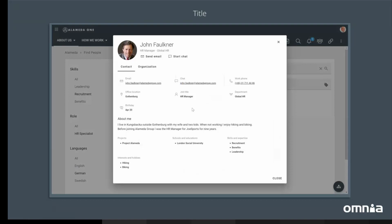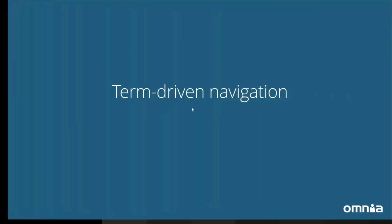profile card here. So this was pretty close to the solution that went into production like a year ago or something like that. So a really good way to set up user profiles and find people based on competences.